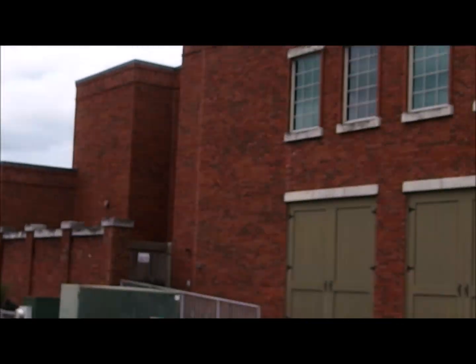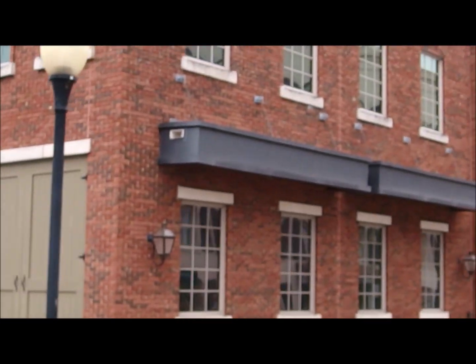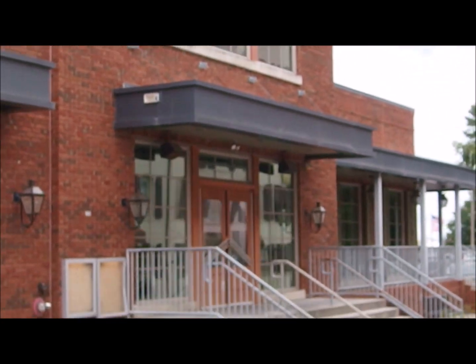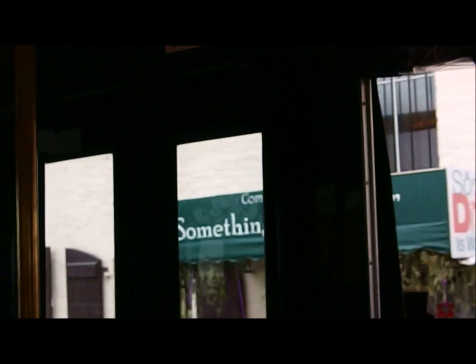All these buildings, they all used to be cotton warehouses. We were the largest exporter of cotton here in the United States. Our biggest company that bought the cotton was England. They were kept here at that time.